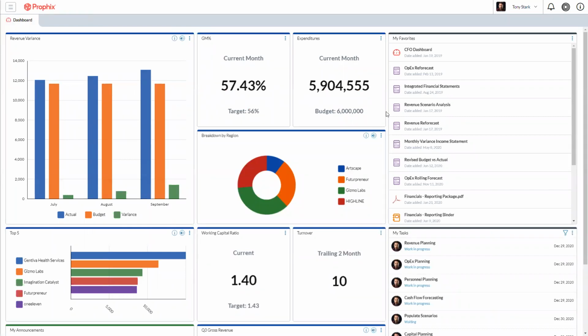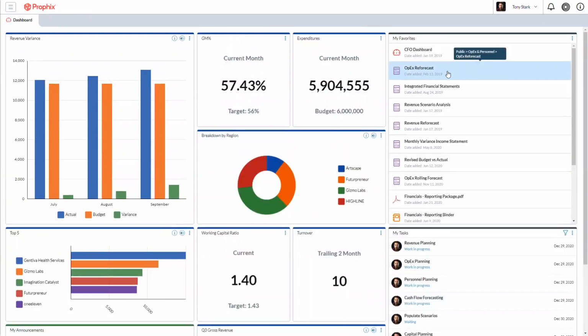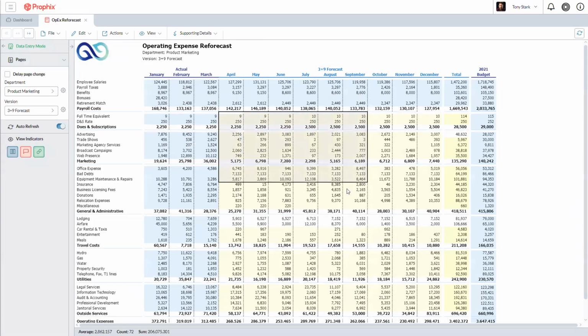And we've talked about annual budgets. We've looked at our OpEx planning, our revenue planning, our personnel planning. That was all for an annual budget. But if we're talking about forecasting, I can open up this OpEx reforecasting template over here, and what this is showing is a 3+9. So we're in early April, constructing our forecast for the remaining 9 months of the year. So our actuals are pre-populated already. They're locked. I cannot make any edits, as you can see there. And I'm planning in my yellow highlighted cells for the remainder of the year.